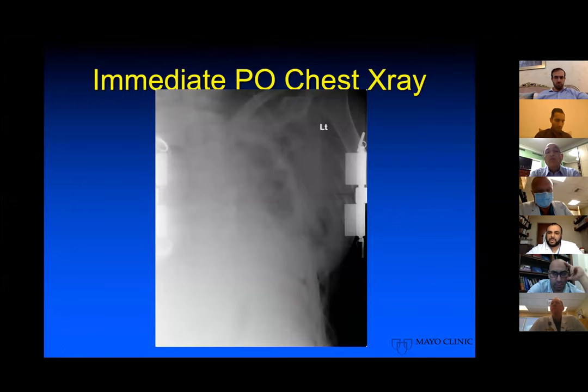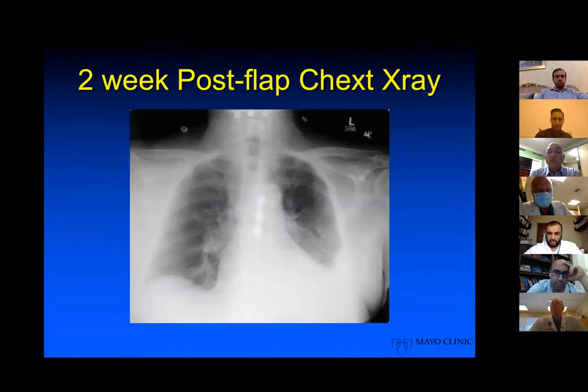So this is the immediate post-op chest x-ray. And at 2 weeks, you can see the lungs starting to inflate again. CSF is incredibly toxic. It's very caustic. So if you've ever gone into a pseudomeningocele, you'll see this just shiny white layer of tissue everywhere, because CSF just doesn't let anything heal. And so it makes the lung, you know, very smooth. So that's why we decorticated the lung.